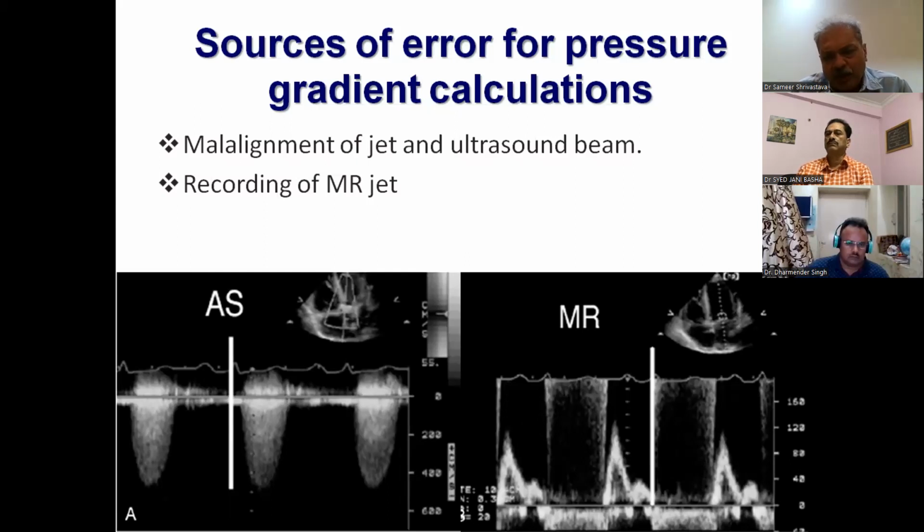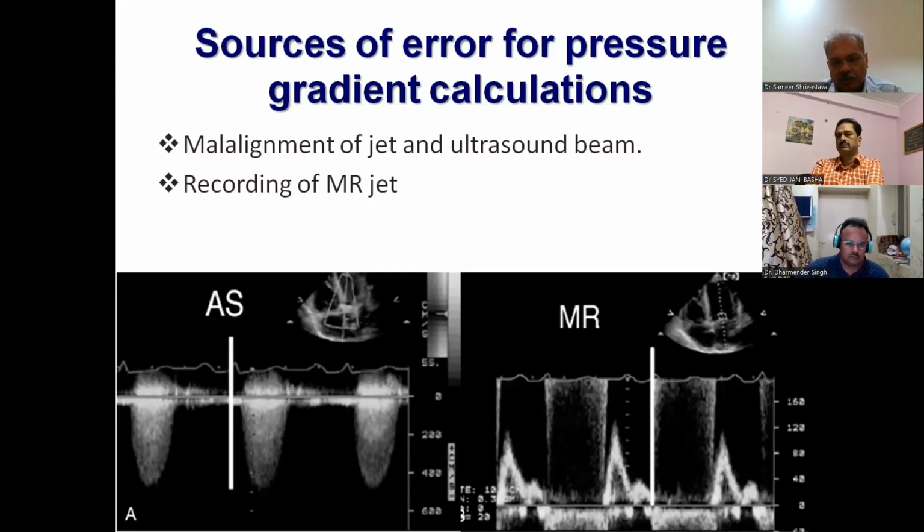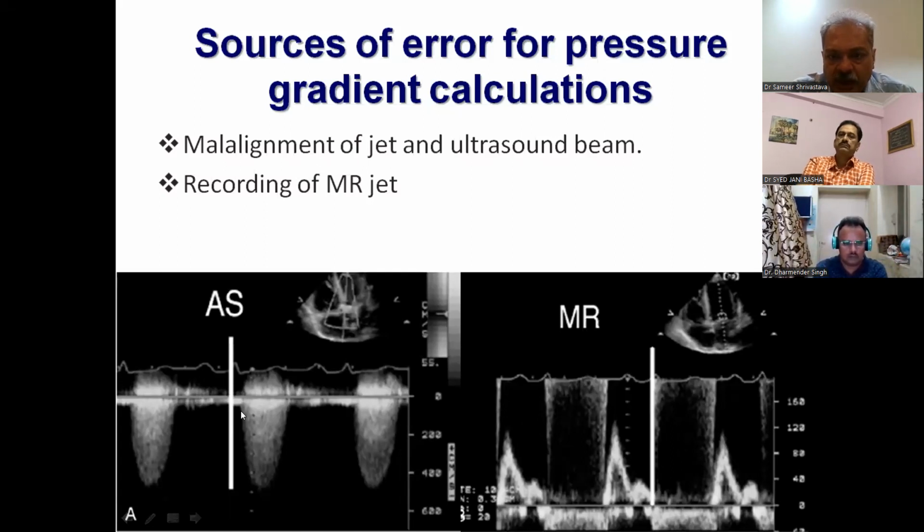Purely by timing, mitral regurgitation is pan-systolic, holosystolic. So how do you define holosystolic? Put your cursor on the R wave. If there is a gap between the R wave and the Doppler signal, rest assured this is not mitral regurgitation, because in mitral regurgitation it is pan-systolic. Right from the word go, the gradients will start surfacing. This is one way of doing it.